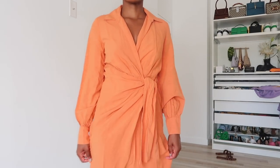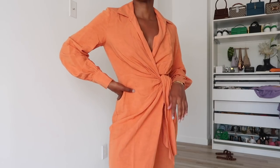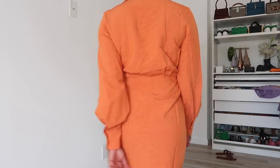Okay, the second dress from Ann Other Stories is again another wrap dress. I'm really into wrap dresses for spring and summer. I believe this dress is under $100. Make sure to just click the links down below. Nothing in this video should be more than 300 bucks. Ann Other Stories dresses usually range from about $89 to $119.